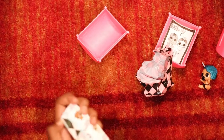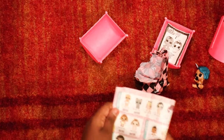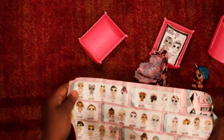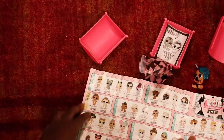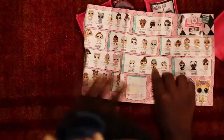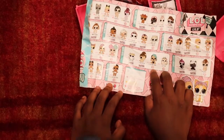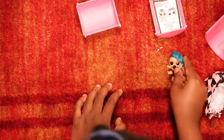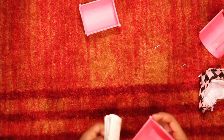So let's see who this is. I just saw her on the cover of the package, if you guys didn't see it. So we got Lil Pump Girl, and this is Lil Pump Boy's sister. She's right here. And it says that she's a color changer. So we got a little sister. This is very amazing, because I thought we weren't, because it felt really heavy.